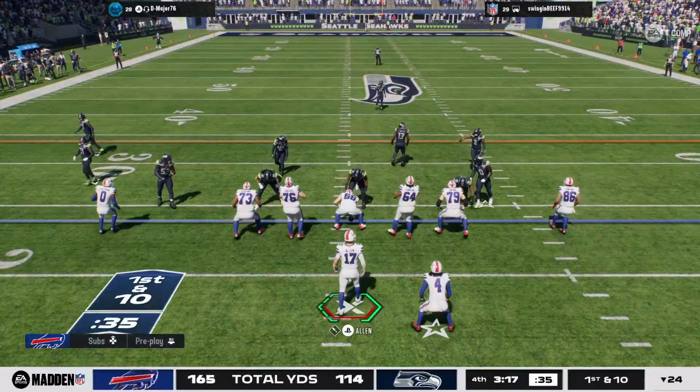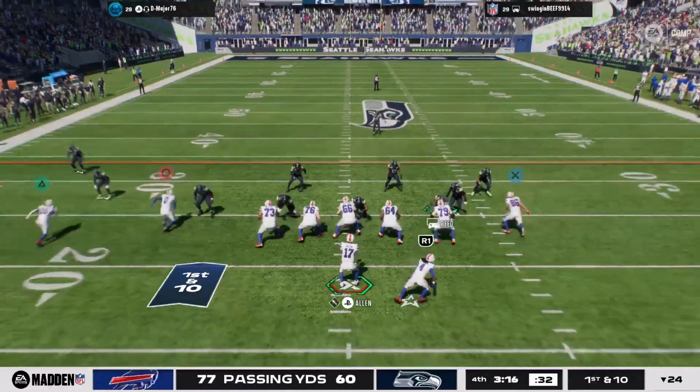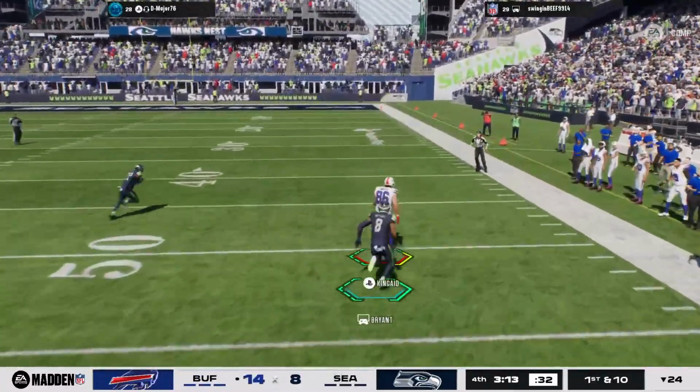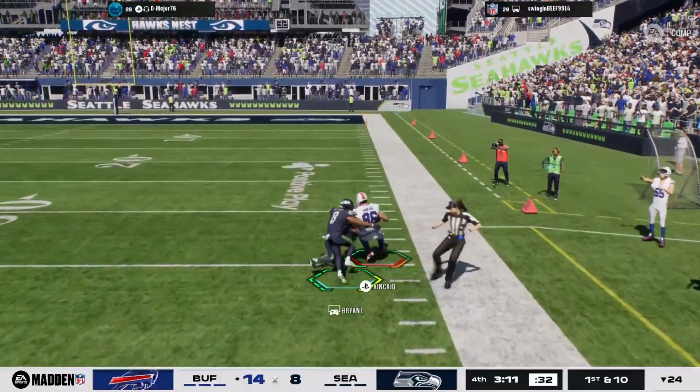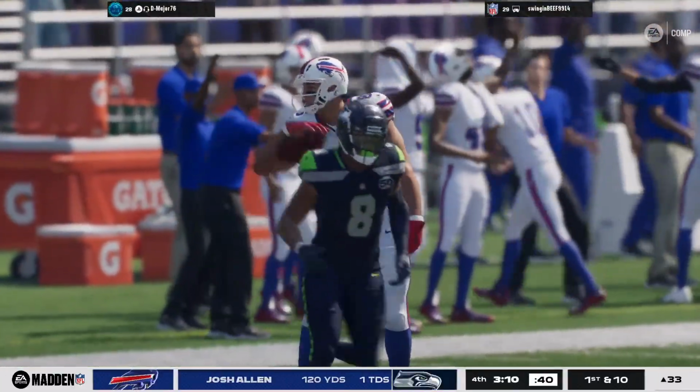The Buffalo offense to the line. Here's first and 10. Working from the gun, it's Allen. It's brought in downfield by Kincaid, and he is down inside the 35-yard line.